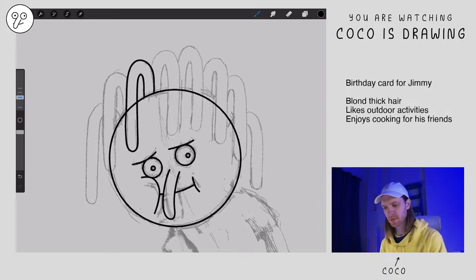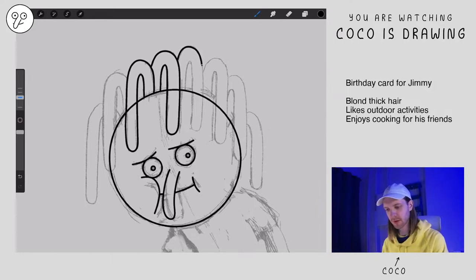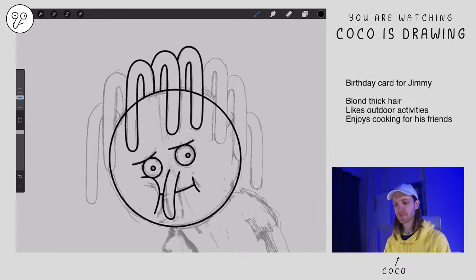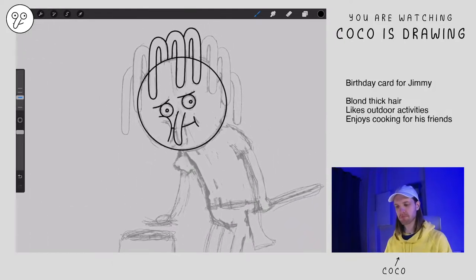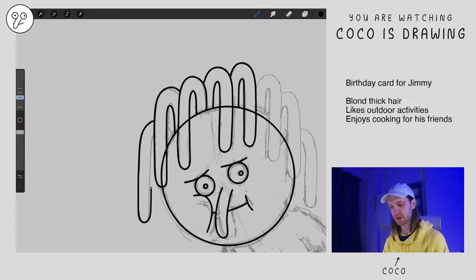At this stage, oh, that was not good. At this stage, I'm already thinking in colors, trying to think a little bit about which colors we can have. And I'm thinking maybe some outdoorsy colors. Some hair colors. I mean, he's blonde, Jimmy, so I guess we're going to go with a blonde color, which is yellow, basically.